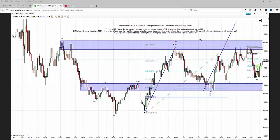Okay, let's see. So yes, it's expected to go up. However, we see major challenges with that, and they may not even happen. Or would it be correct to look for long trades after price made a higher low, blue marker, from the demand area? Well, yeah, I mean, that would have been the ideal place, as you do have structure here.